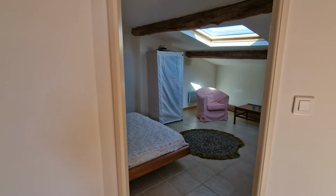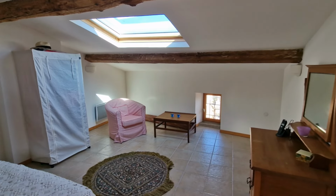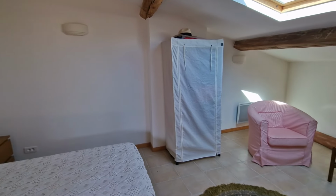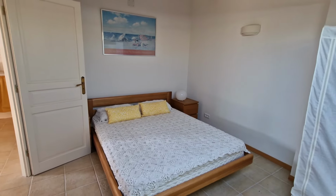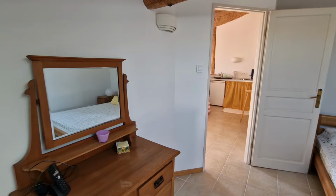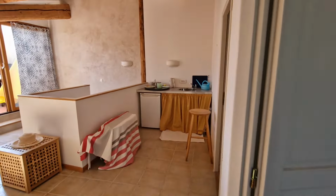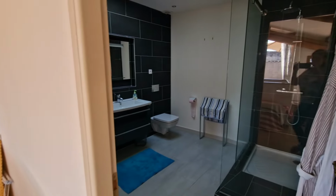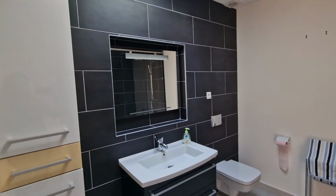You've got the second bedroom here with a Velux. Lots of light. There's so much light in this house. Beautiful old beams. And then just outside the bedroom door on the right hand side, you've got the shower. So again, this is all being recently renovated.